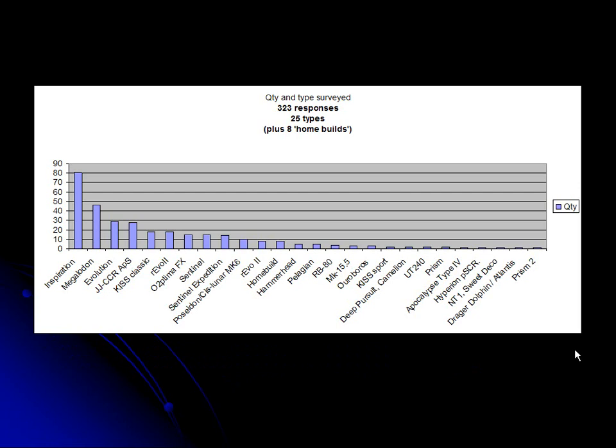Okay, so you don't need to worry too much about all the detail on some of these graphs. There's a summary after each one. But as you can see, there's a whole range of rebreathers that we ended up getting responses from. There were 323 responses, over 25 different types of rebreather, and around 8 of those were home-built units as well. So compared to even the last 10 years, I guess, and certainly when I started rebreather diving, there is a massive increase in the number and types of rebreathers available.